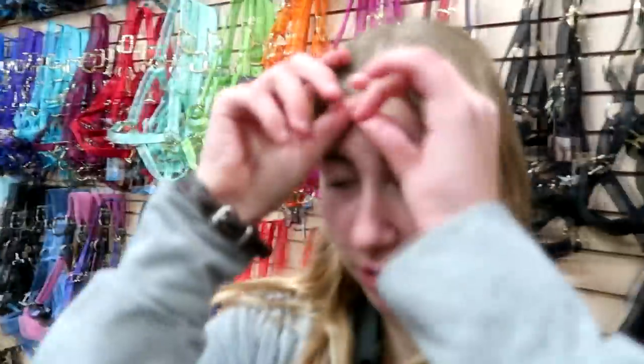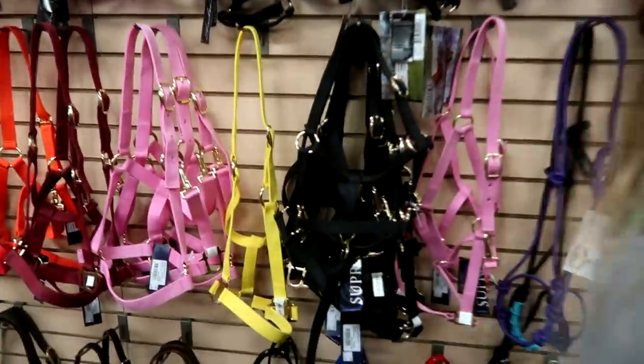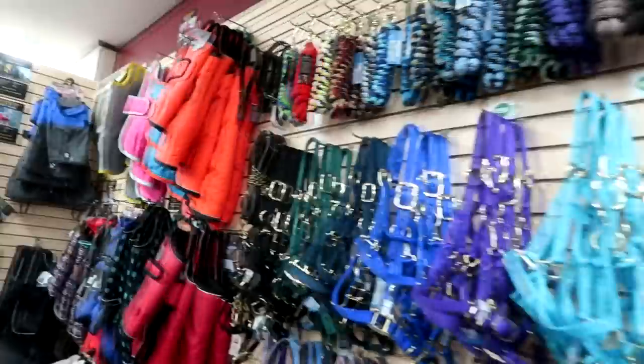So you guys know that every time we get a new horse, the very first thing that we do is go and get all the most important things. Now, we always get a halter, we pick the color, and we try and match it to the horse, and that's what we're doing. Purple. She needs purple. You want purple? So let's see, what colors do they have? It's a nice color.